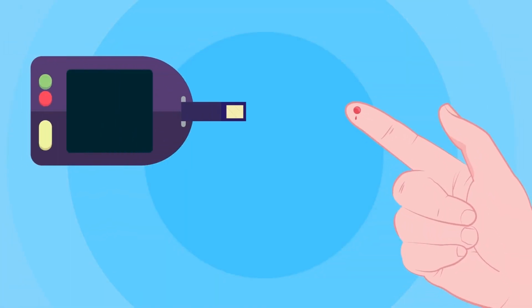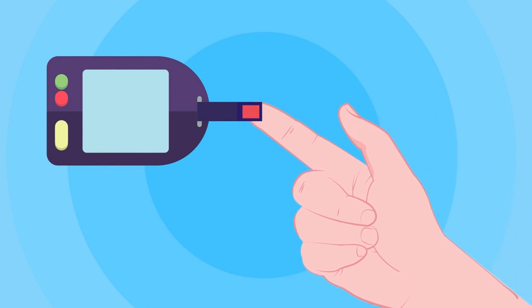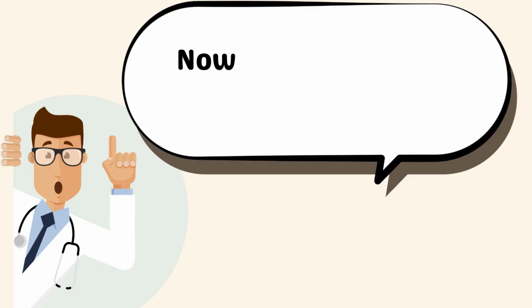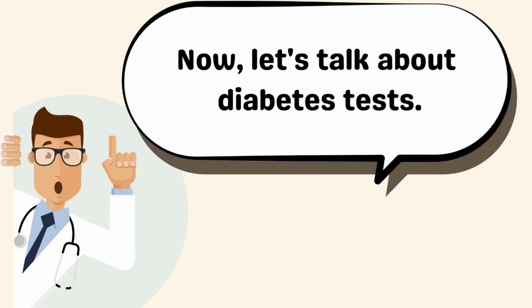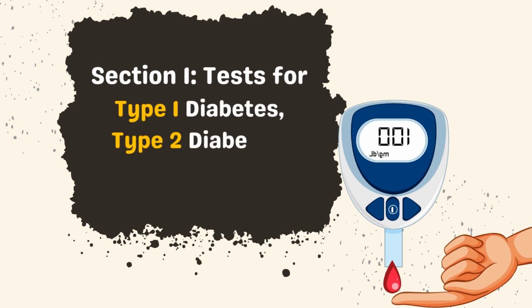You'll need to get your blood sugar tested to find out for sure if you have prediabetes or type 1, type 2, or gestational diabetes. Testing is simple, and results are usually available quickly. Now, let's talk about diabetes tests. Section 1. Tests for type 1 diabetes, type 2 diabetes, and prediabetes.